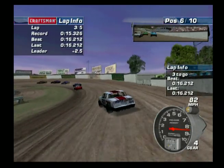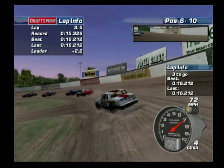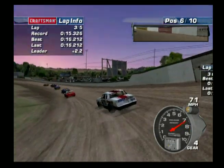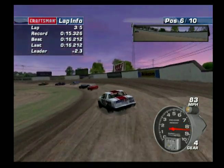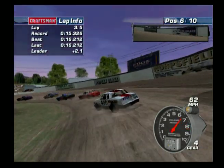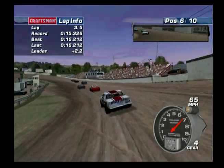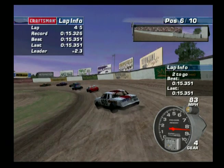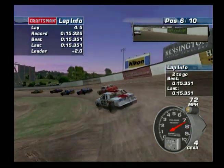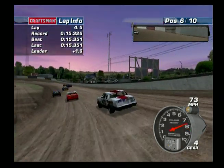Okay, oh crap, we gotta focus on getting by at least one more car here. Really don't want to race here all that much, so let's try to not go into the B main. Do not touch that apron.